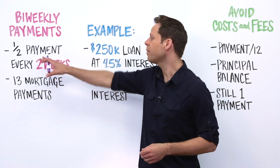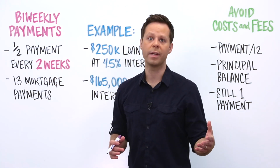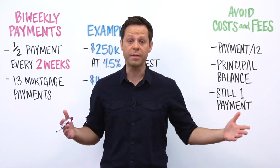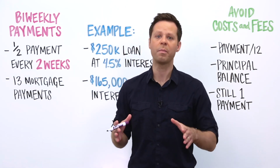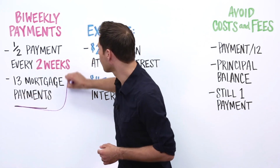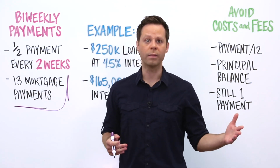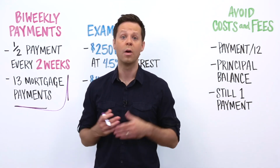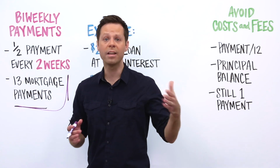You pay half of your mortgage payment every 2 weeks rather than make those 12 monthly payments per year. There are 52 weeks in a year, so sending a half payment every 2 weeks means you wind up making 13 mortgage payments in a year instead of 12. That extra mortgage payment gets applied directly to your principal loan balance, which helps speed repayment and cut interest costs.